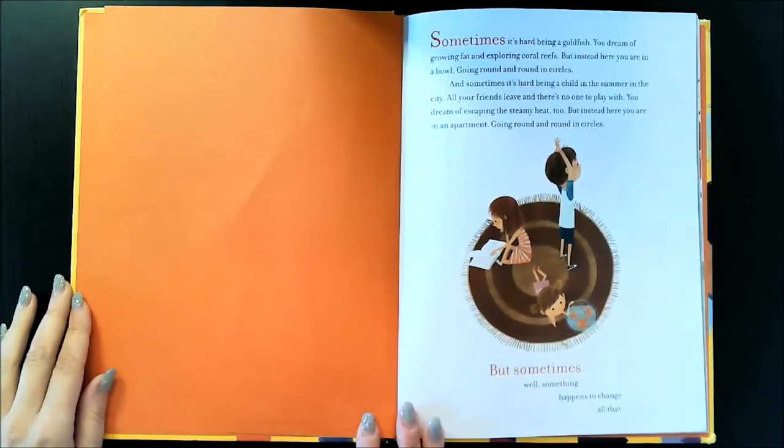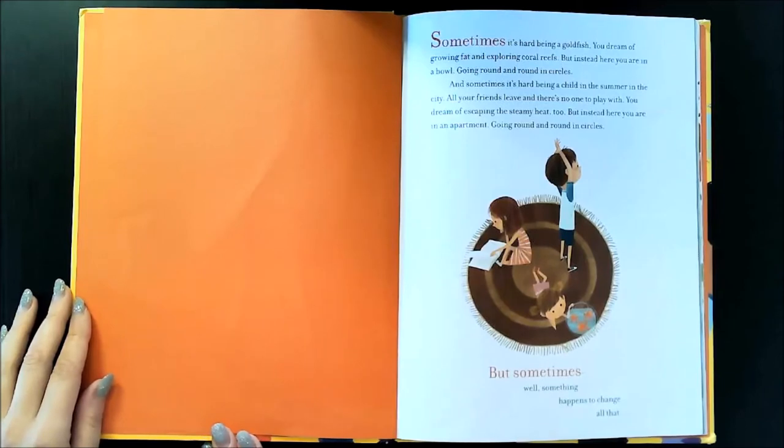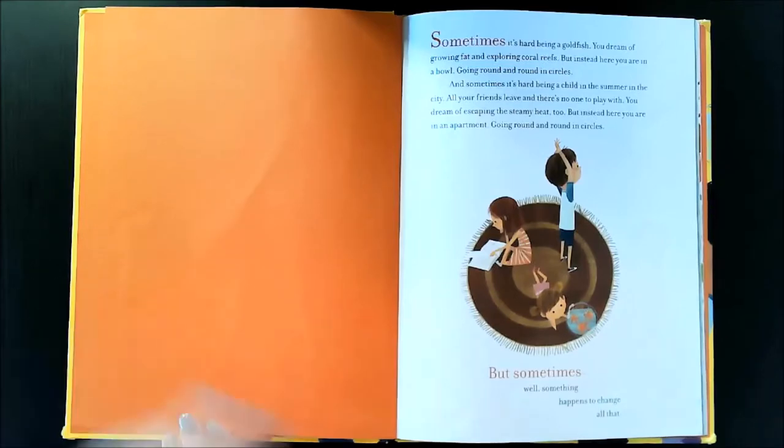All your friends leave and there's no one to play with. You dream of escaping the steamy heat too, but instead, here you are in an apartment, going round and round in circles. But sometimes, well, something happens to change all of that.